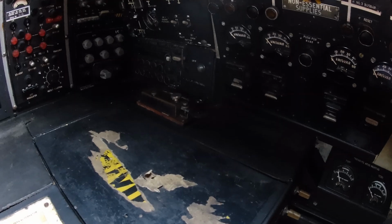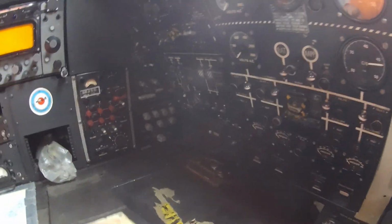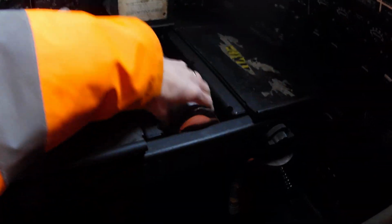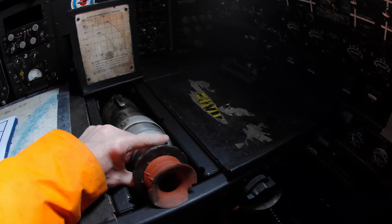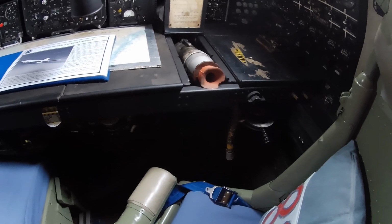There also has a Morse code key, which you can just about make out in the gloom back there. And he also had access to a periscope, which looks out underneath the belly of the aircraft. That would allow the AEO in flight to monitor, for example, the opening and closing of the bomb bays, weapons releasing from the aircraft, that kind of thing.